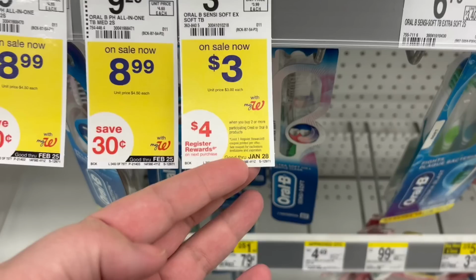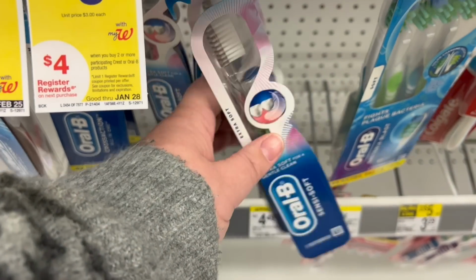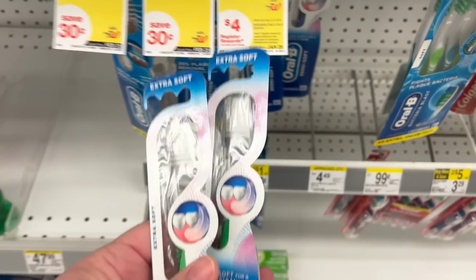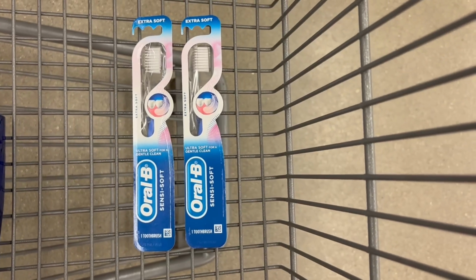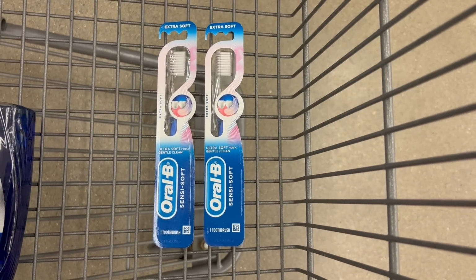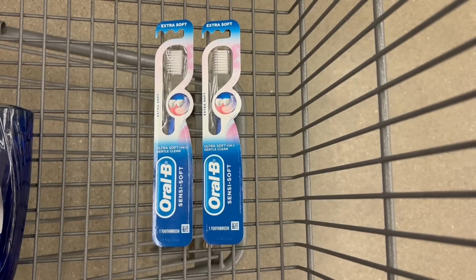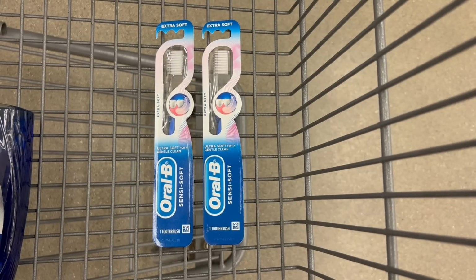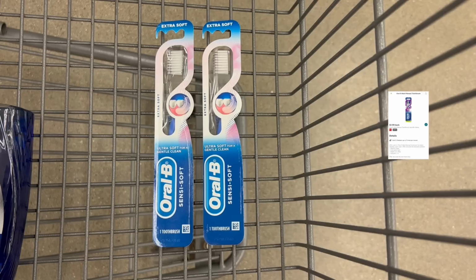So like I said, these are $3 a piece and they're buy 2, get back $4 in register rewards. I'm grabbing the Scentsy Soft variety here, and the 2 of these will equal out to $6. There is a $2 off digital coupon that you will want to clip on your app. After the $2 digital, it'll cost $4. You'll get back a $4 register reward, and that is a manufacturer's register reward. Then you're going to submit your receipt to Ibotta, and you're going to get back $2 on each one of these, making them both free and a $4 Moneymaker.